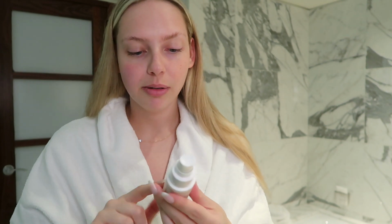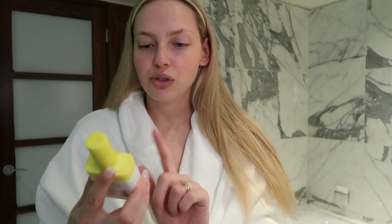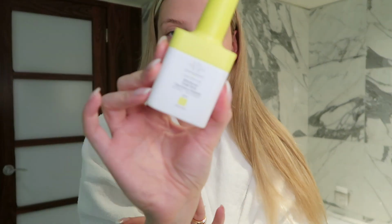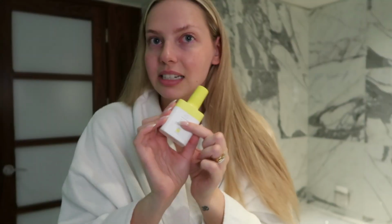I just showered and just let my hair air dry. I will tell you the two products that I did use. I used the InnerSense Sweet Spirit Leave-In Conditioner just on my ends, and then the Drunk Elephant Tangle Spray. And this is amazing just to detangle my hair.